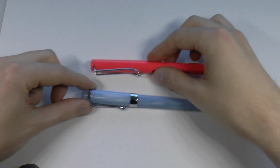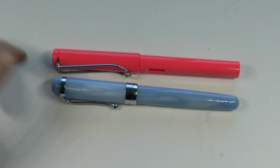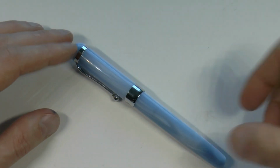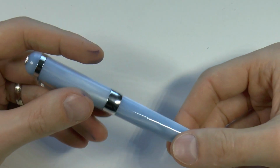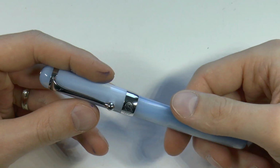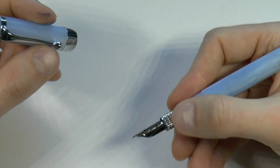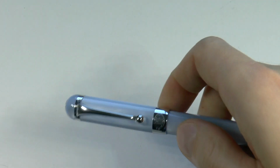Here I have the pen in comparison to a Lamy Safari. You can see that it's a pretty similar size, maybe a little shorter, but about the same girth. I always feel like maybe I should be doing ASMR videos. Here we have the pen, which I will now uncap. And now I will start to write with the pen. Anyway, sorry, maybe I should do ASMR. Let me know if I should.